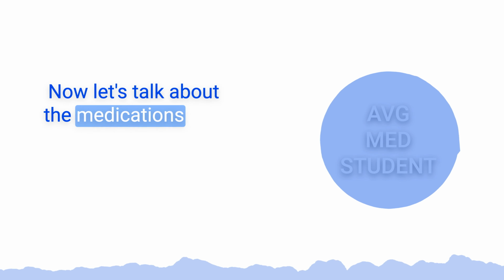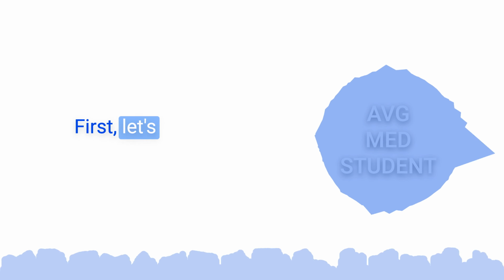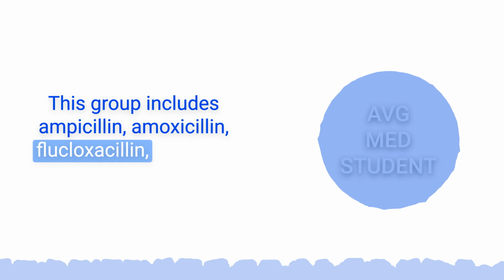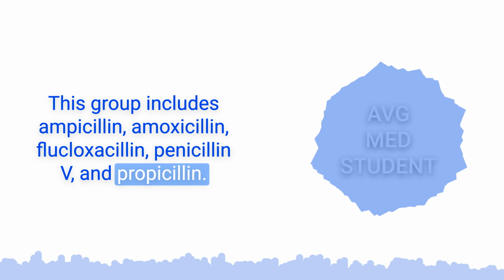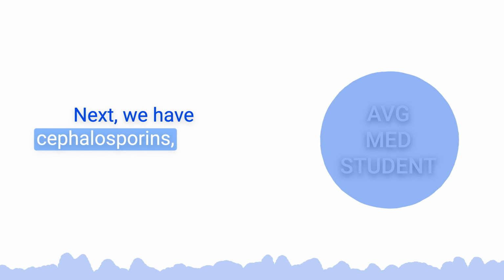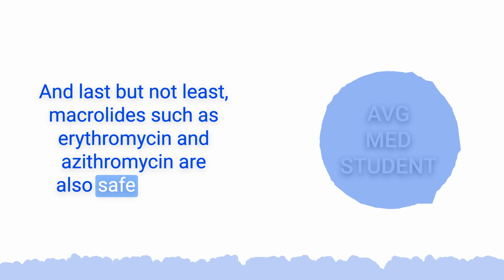Now let's talk about the medications that expectant mothers can and cannot take during pregnancy. First, let's talk about penicillin. This group includes ampicillin, amoxicillin, flucloxacillin, penicillin V, and piperacillin. They're safe and effective for pregnant women. Next, we have cephalosporins, which are also considered safe. And last but not least, macrolides such as erythromycin and azithromycin are also safe options.